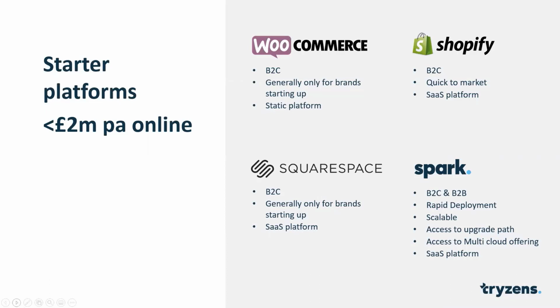There are platforms out there that work perfectly for people starting up online, maybe greenfield, smaller organizations. So we see players like Woo, Shopify, Squarespace. I've also put Spark on this slide, and we'll come back to it a bit later, but Spark is actually an accelerator of more enterprise platforms, in this case Salesforce and Magento. Spark is an accelerator solution that supports the market to enable people to enter with a smaller commitment of cost and time to market, but enables them to grow into a full enterprise capability. So we'll revisit that again shortly.